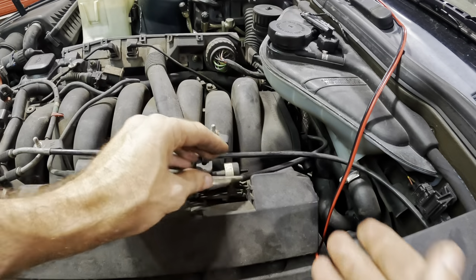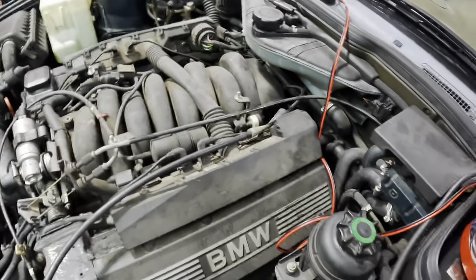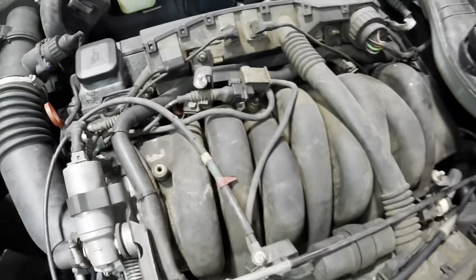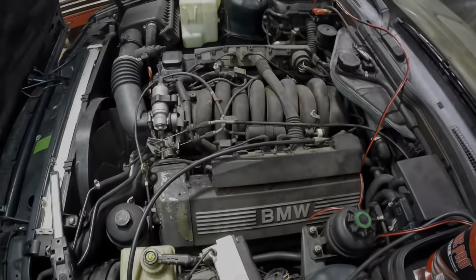There we go. Okay, so we're now pumping smoke directly into this intake manifold. That thing is going to fill up, and if there are any leaks at the gaskets, it should present itself in a moment here. So let's give it some time and see what happens.